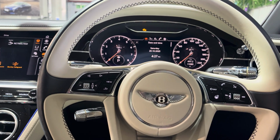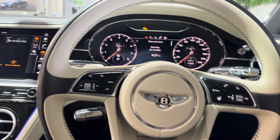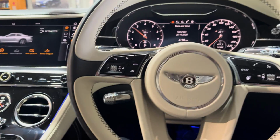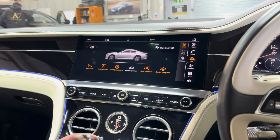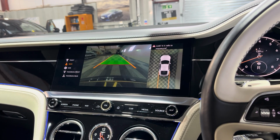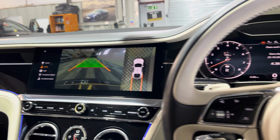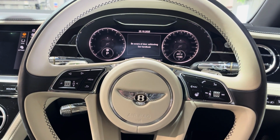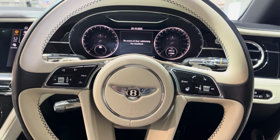What else have we got? So we've got the City Specification as well. So that gets us the 360 cams. If we have a look at that. Lovely jubbly. Traffic sign recognition. Etc, etc.